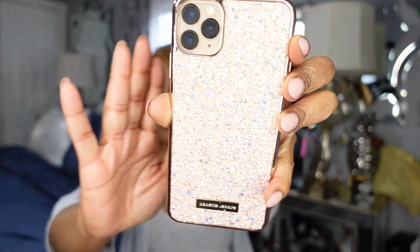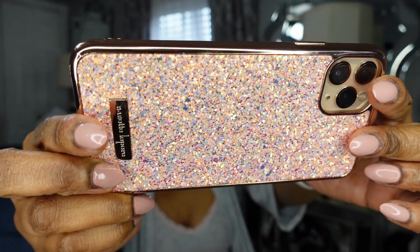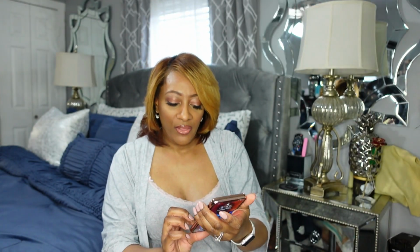I actually wanted another phone case. I don't know why I'm into these phone cases, so I seen this one by Nanette Lepore. It is a protective case, and this is for the iPhone 11 Pro. I'm picking up a lot of iPhone cases, so I picked up this one right here. It's cute. It has the pinky peachy glitter, and I thought this was cute.